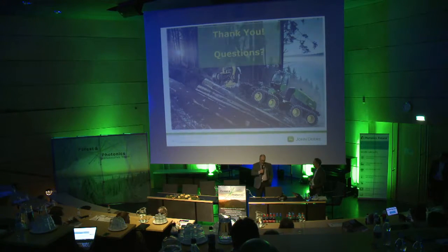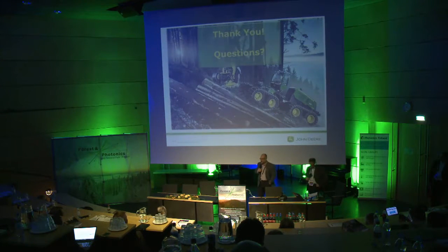But still, I see that in the agricultural area we have solutions first, because an ag field is a more controlled, more well-known surrounding than the forest. This has been thought, but we are not yet there. Yeah, forest will be a difficult environment for machines, but it will be good for humans.